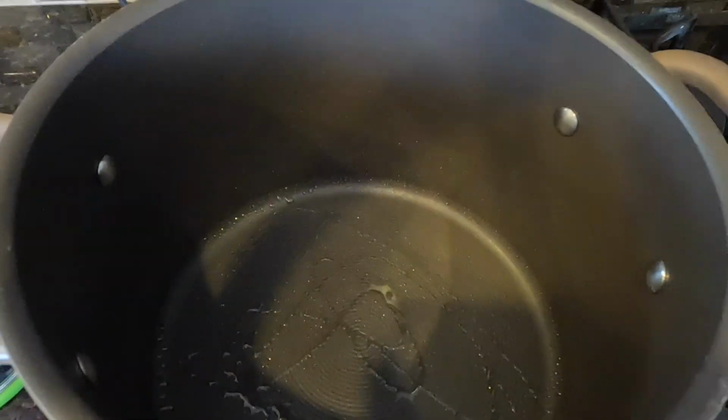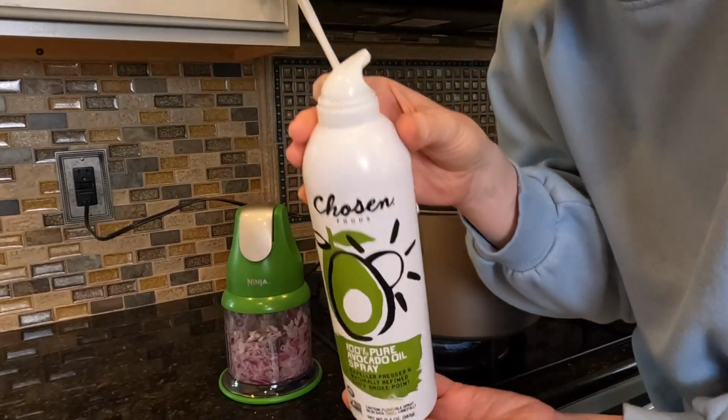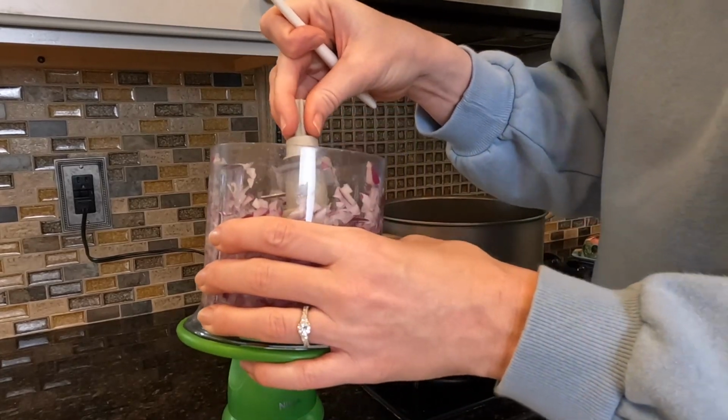I am just gonna lightly oil my pot to cook my veggies in. Since I'm freeze drying this, I don't wanna put tons of oil into it, but a little bit should be okay. I use this Chosen avocado oil from Costco. Here's how it nicely chops up our onions.